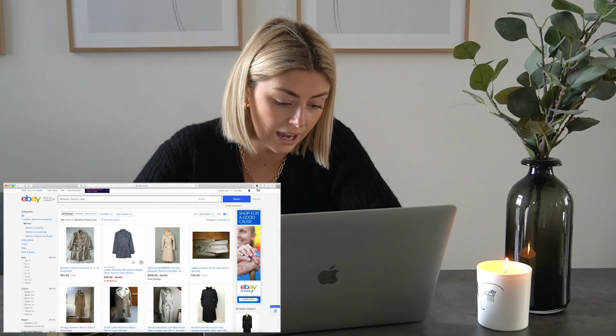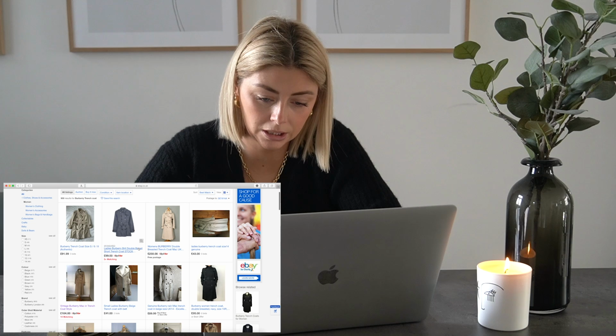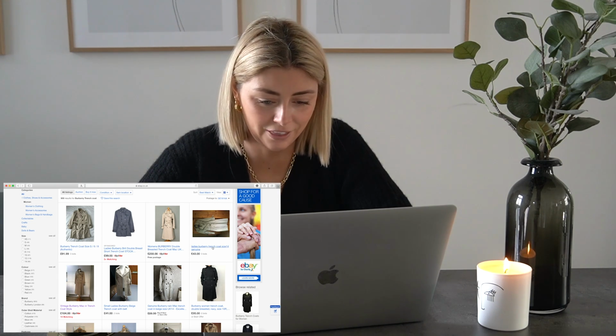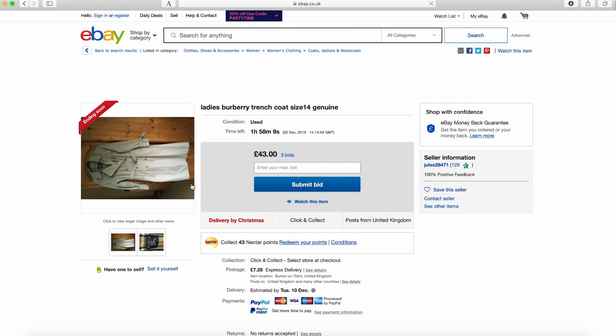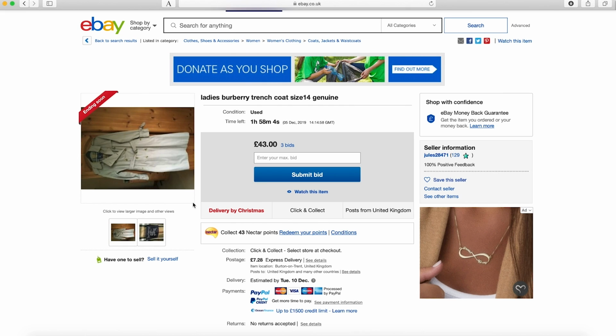So now I'm just going to have a little browse through these Burberry trench coats. I'm going to click on this one over here because I feel like I have some points to make. And this one immediately has struck me because, true to form, the pictures are terrible. Sorry, Jules 28471. So when I find an item that has sparked a bit of interest, I will click on it. And here we have ladies Burberry trench coat, size 14, genuine.